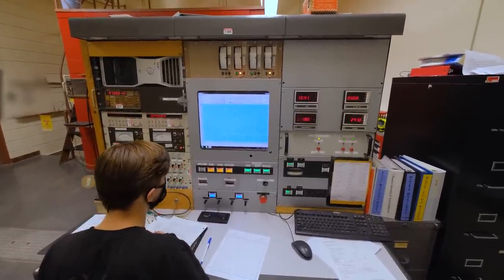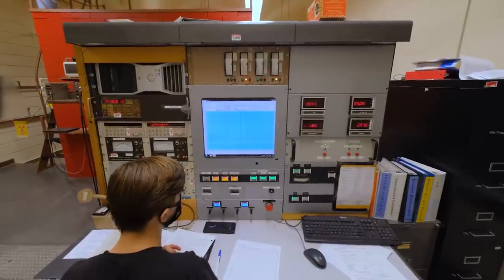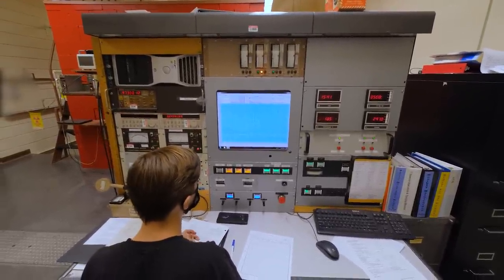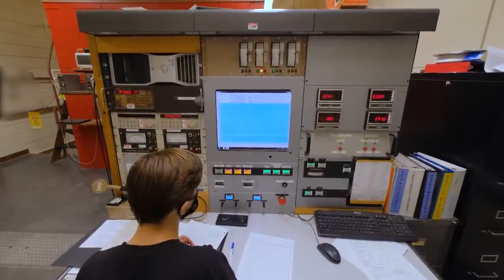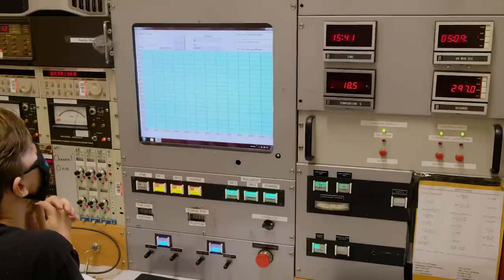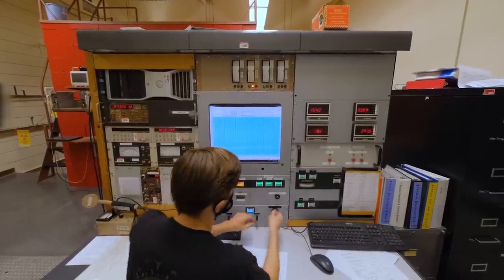Right, and now for the fun part, shutting the reactor down, we are going to perform a manual scram and drop all of the rods out of the reactor by gravity. All right, let's have a manual scram.